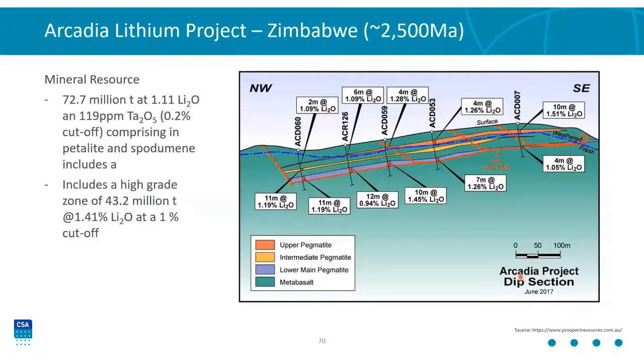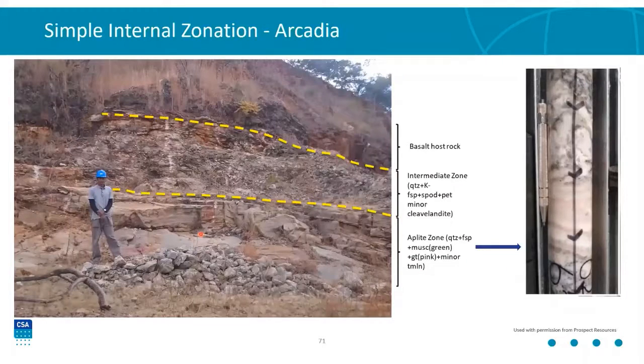And it's a series of stacked sills varying between 4 and 10 meters thick. We look at what these pegmatites look like. You've got this banded aplite that to the untrained eye could just pass as a lice. And then you've got your sort of more homogeneous pegmatite, coarse-grained, petalite, spodumene bearing. And that's hosted in these Archean volcanics, basalts.